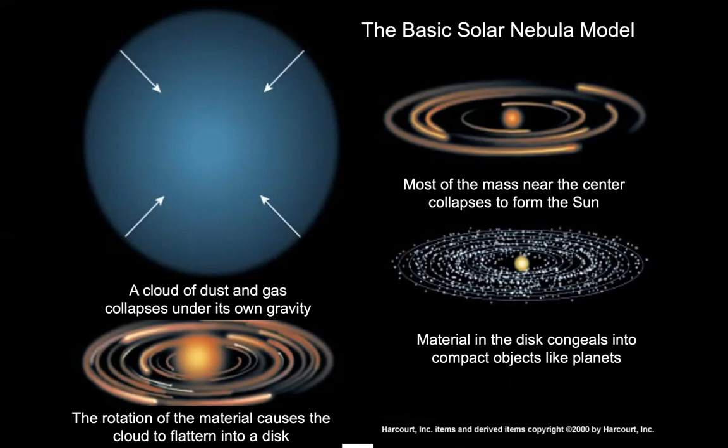As it came in, that cloud became denser and denser. At the very center, where most of the material is reaching, a star forms. Surrounding that star, though, is a disk of debris that arises from the fact that this cloud might have been rotating a little bit. We'll talk about that in a second. That debris around it eventually gathers together and coagulates into first small objects like asteroids and maybe comets, and then a few of those get big and grow all the way to planets.